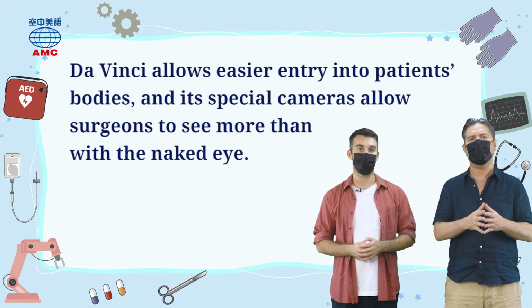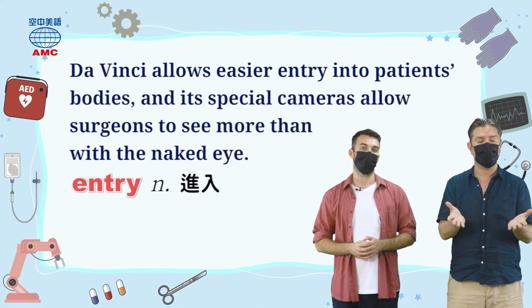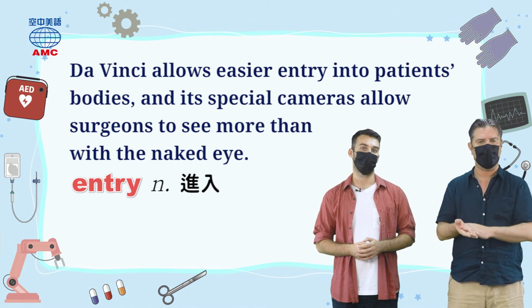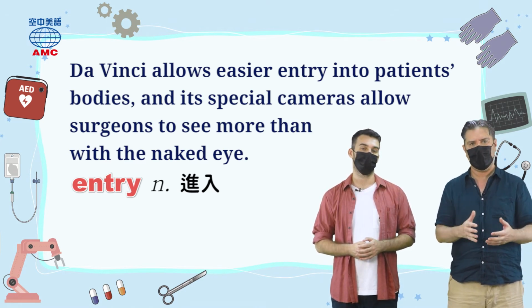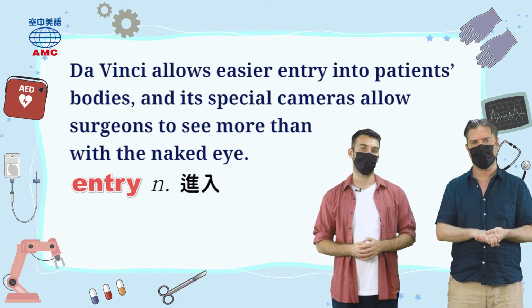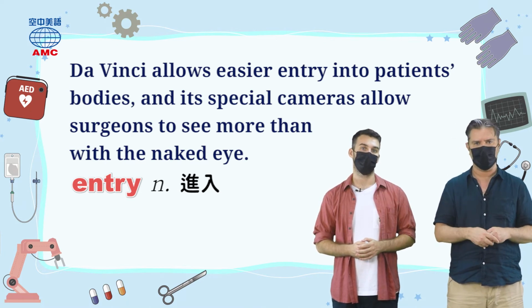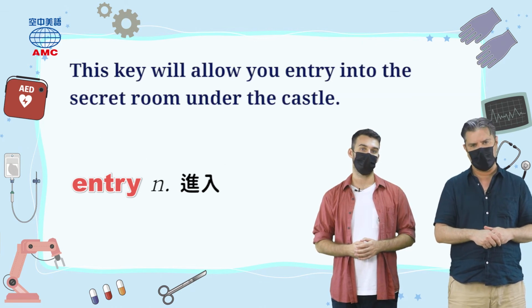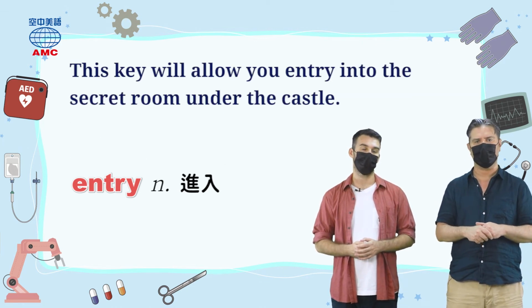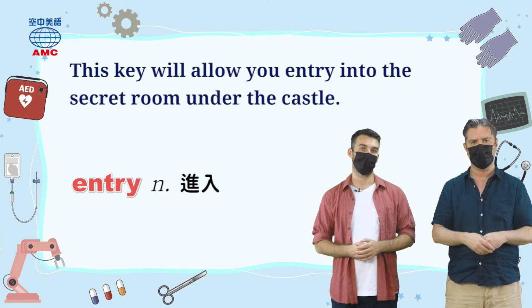Here we had this word entry. It was allowing easier entry for the doctors. Entry is basically when you go into a place or go into an area. A door will give you entry into a room or something like that. That's all we're talking about, is the place or the way you go in. To enter would be the verb and entry is the noun. For example, this key will allow you entry into the secret room under the castle. It will allow you to go in to a certain place.